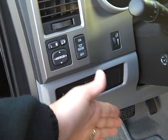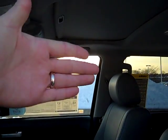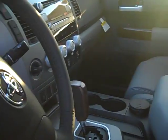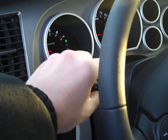There's a driver's knee airbag, a seat mounted airbag on the side of the driver and front passenger seat, and curtain airbags that deploy from the roof line and come straight down to protect you on a side impact or roll. But you can turn those side airbags off. Headlights are fully automatic. You have fog lights.